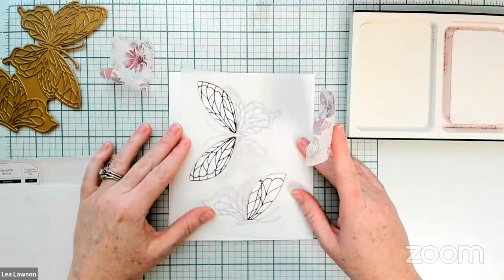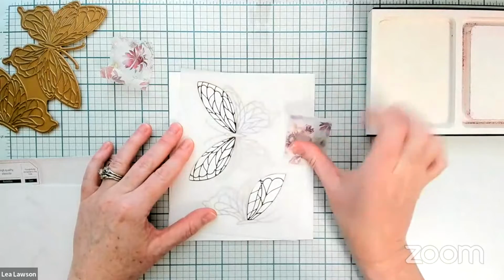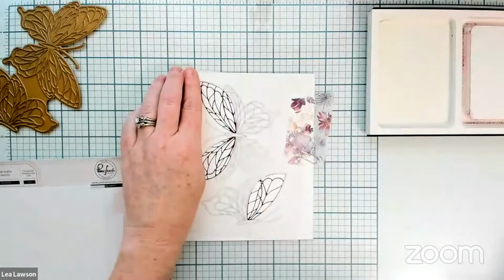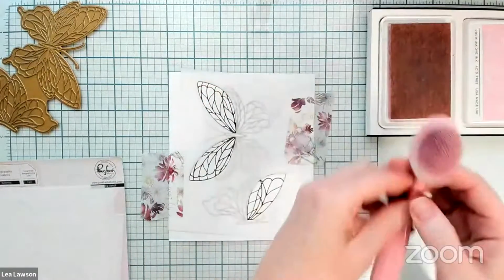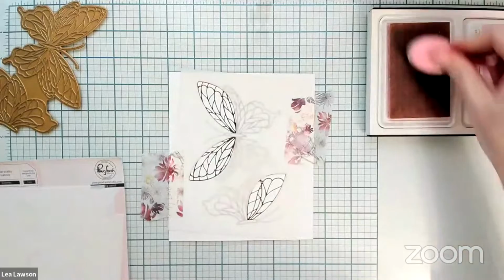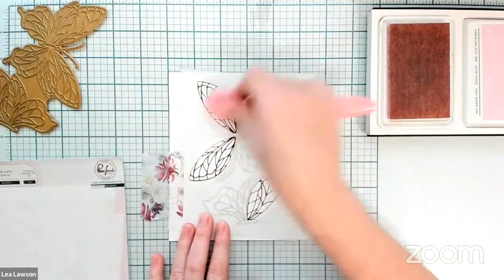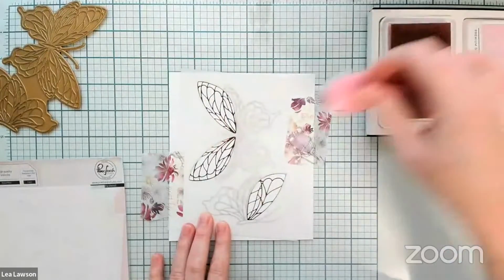So I am just getting this lined up with the first set of butterfly wings here. And I'm just going to go ahead and tape them down. All right. So for the first set of wings, we're going to use Ballet Slipper, which is a very, very light pink. I always think it doesn't show up super well when you're stenciling until you actually have removed the stencil. So we'll see how that goes. But I'm excited about this neutral color palette, so I think it's going to turn out really, really fun. So we're starting with Ballet Slipper.